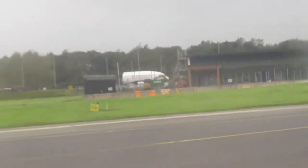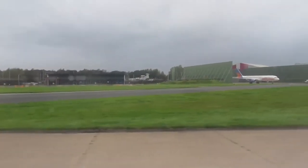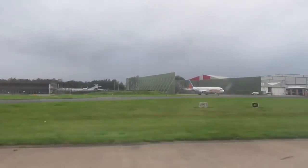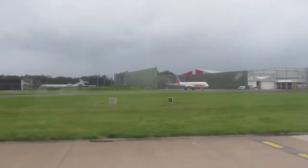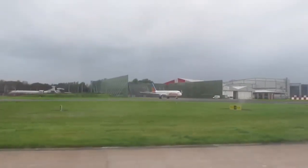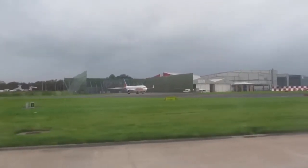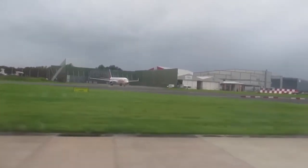Monarch. I wonder what that's for. Is that for like training or something? Maybe someone local of Manchester could answer my question in the comments. And there's a Jet 2 Holidays plane also, which is pretty common around here. So that's the landing in Manchester. And I'll be back once I'm at the terminal.